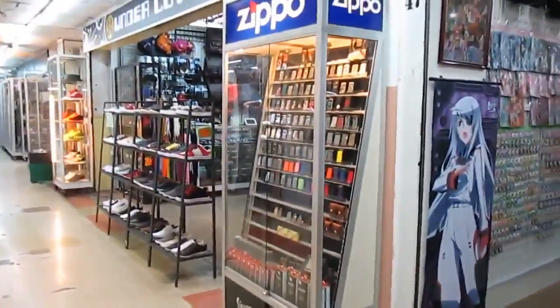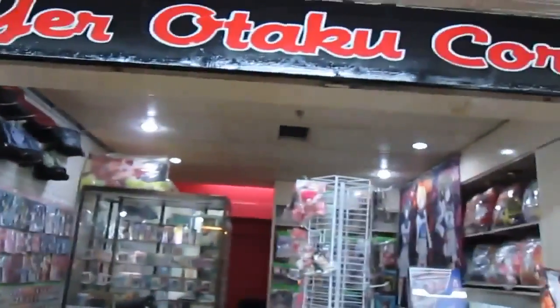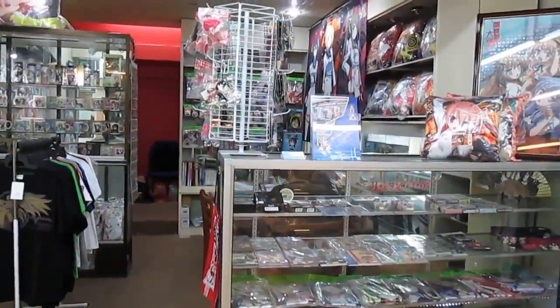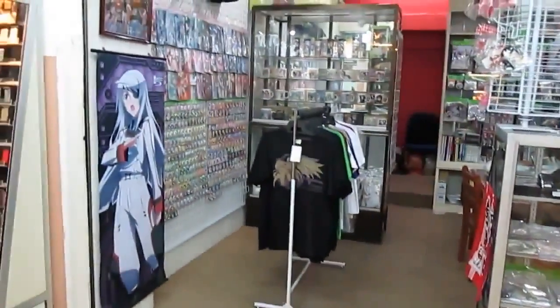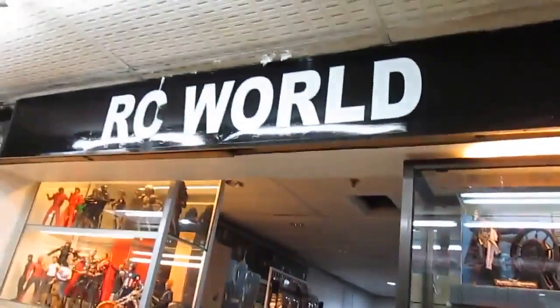So I'm at the 3rd floor or 4th floor of Yik Foong, and there's an Otaku corner here that sells what they call pillows and posters of anime characters, and also buttons and mouse thingy. But that's not the one that I want to review. I'm going to review this one, RC World.